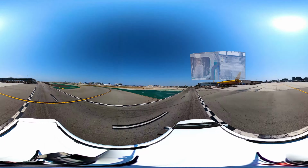This is the last cargo area in this part of the airport. We did have an Air China 747 land earlier today. When we look at air cargo, you want to look at the type of cargo that's transitioned.